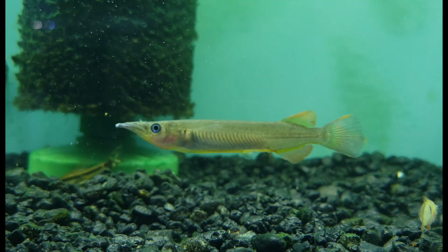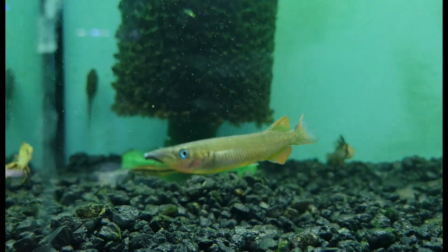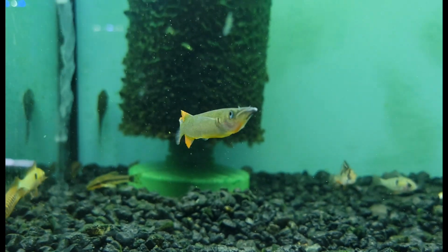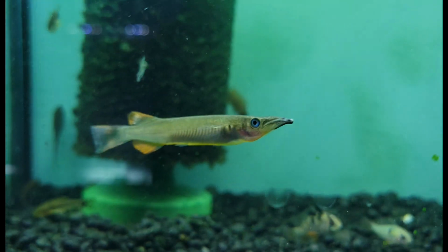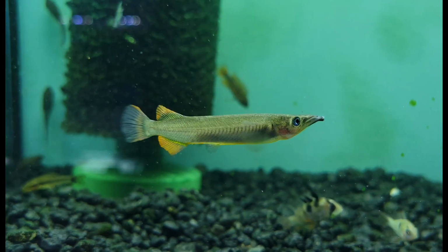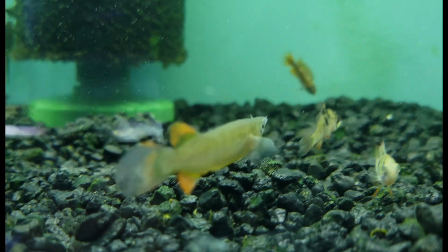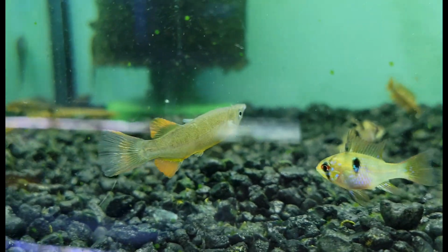Not the only cool oddball here. We also have these really cool Celebes half-beaks. Half-beaks are an interesting fish that are also related to live bearers, but they are definitely much larger and a little more uniquely body shaped than many of the other ones. Celebes are cool. They have a nice yellow body to them, blue eyes, orange fins. They're just very unique fish.